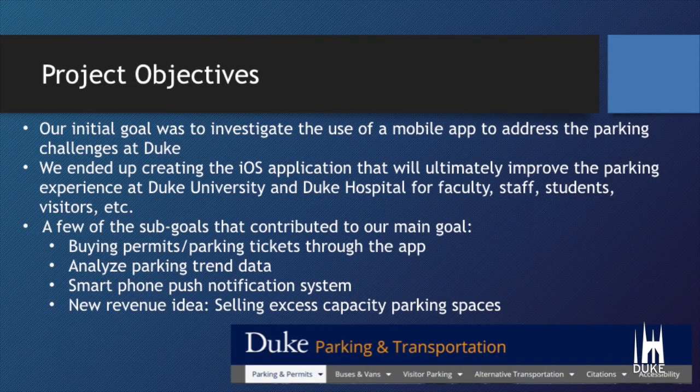Everyone knows that parking at Duke can be a big challenge, so our initial goal was to define features for a mobile app that could address the issue of parking at Duke. However, we ended up building an almost fully functional iOS app.